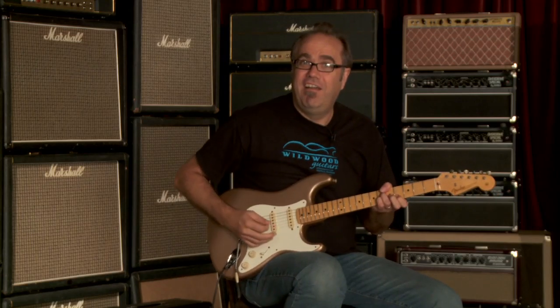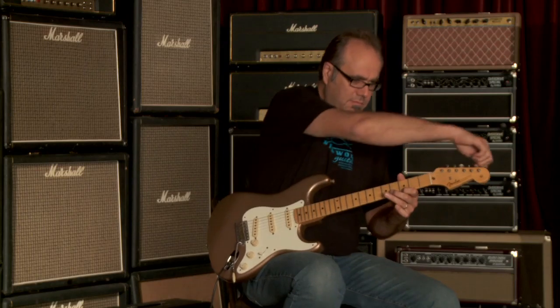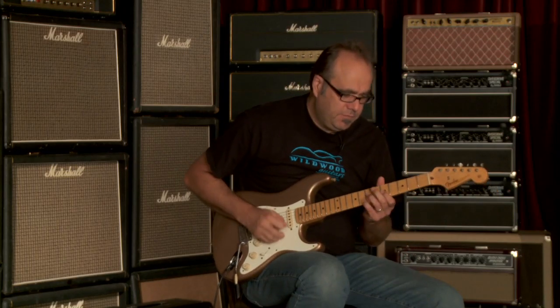Can you dig it? Fire mist is very temperamental at first, right out of the case. It needs a little hug, and then it'll be just fine.